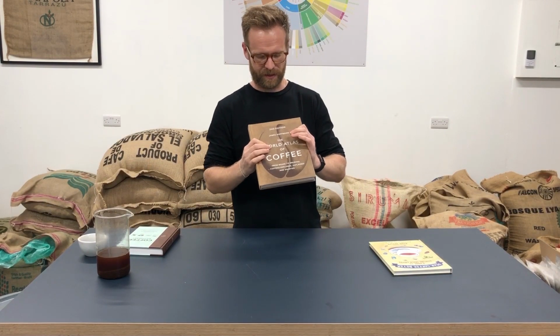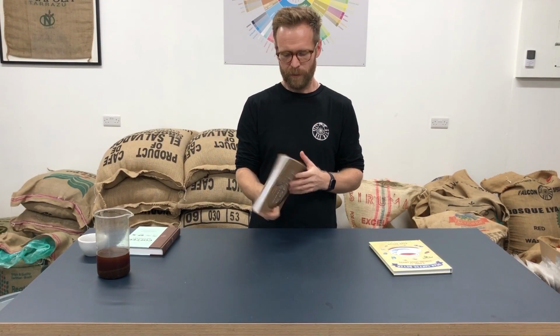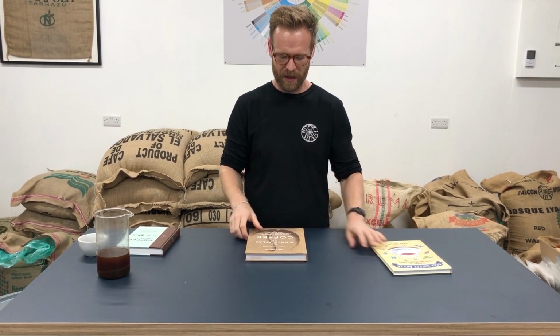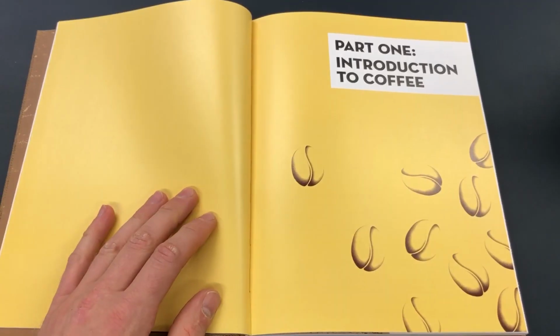Secondly is the World Atlas of Coffee by James Hoffmann. This is the 2nd edition. Published in 2014, the 1st edition. This one has got a few more coffee origins in there, but this book is split into 3 sections. So it's an introduction to coffee.